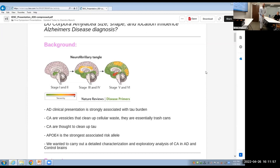So if that is so, understanding more about corpora amylacea is essential because that could open up the world to multiple different types of research for biomarkers, therapeutic strategies, and many other things. So there's really a lot of biological significance.